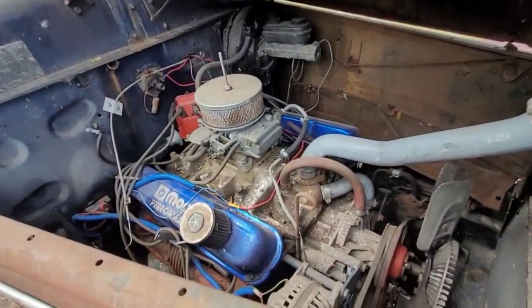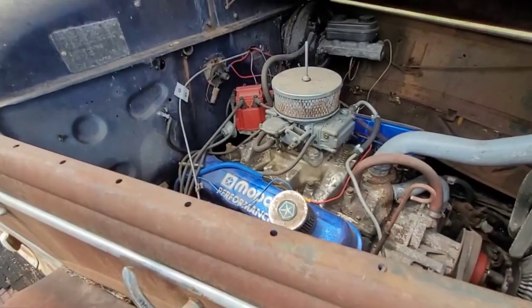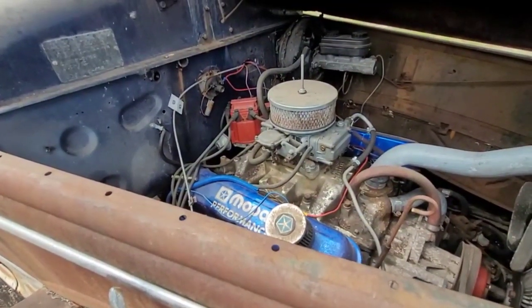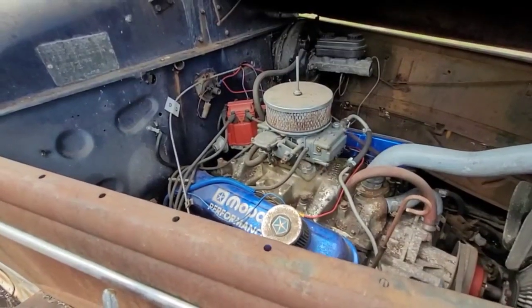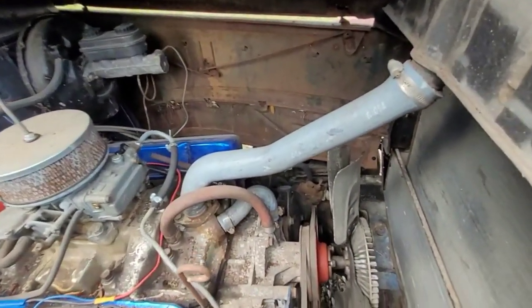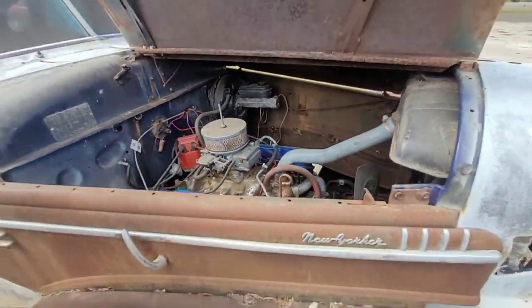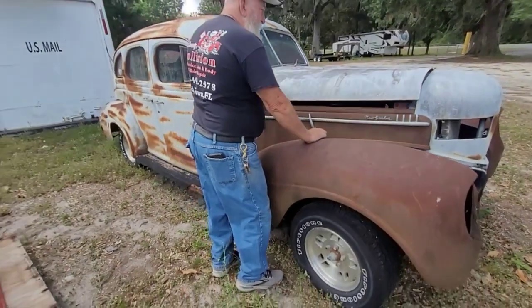That fits right in there. Is there some kind of adapter to make a GM HEI fit in a Mopar engine? Because that looks like an HEI. It is. Huh. Fan clutch. Wow. Now here's the question.